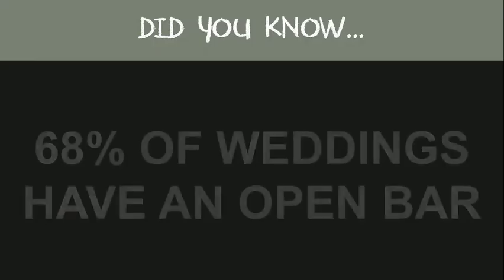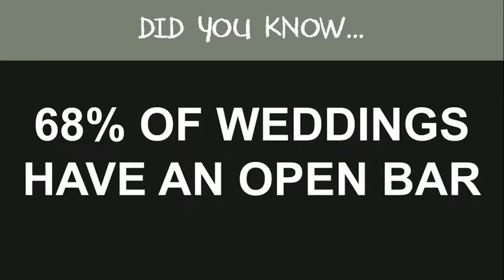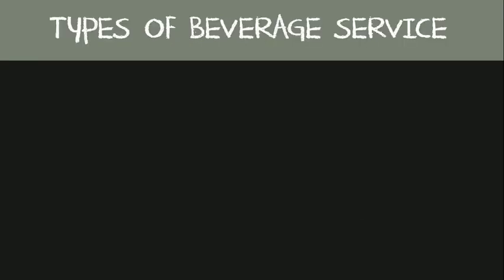Did you know that 68% of weddings have an open bar? With an open bar, the vendor generally includes everything from the liquor, beer, wine, drink mixers, sodas, garnishes, bar equipment, and accessories. You usually choose from house liquors or premium liquors and will pay a price per person for beverages, whether or not your guests consume alcohol. This is a good option for those couples whose guest lists contain heavy drinkers.